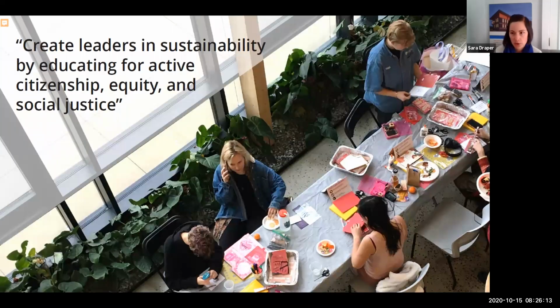It's also important to note that the building was explicitly designed and created to help support Hampshire's educational mission to create leaders in sustainability. So some of the elements of our water system that you'll be looking at are not necessarily there for performance reasons. They're there because we wanted people to be able to see and interact with the systems. Next.